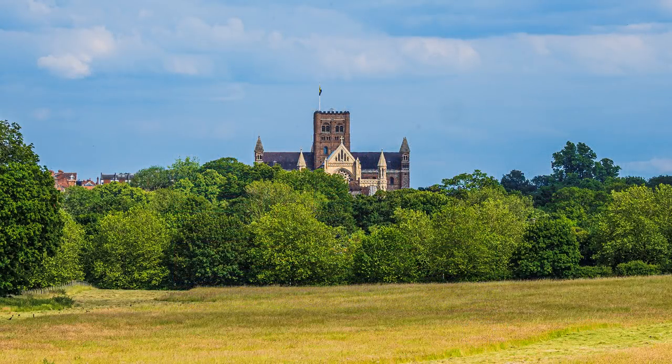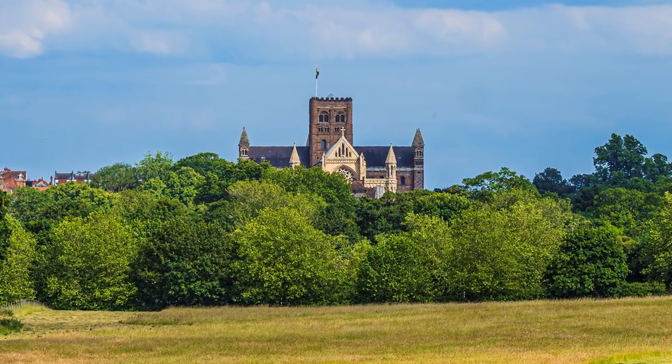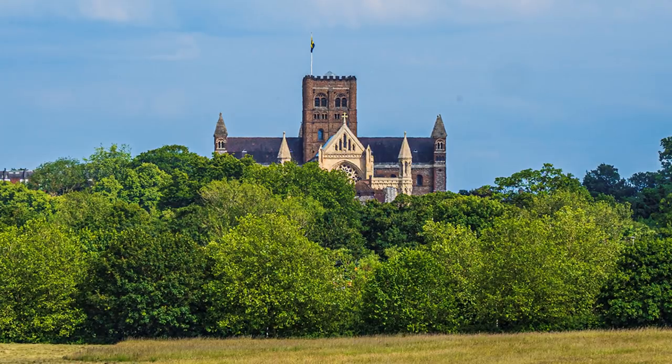The return is the way I came. Approaching the Roman theatre again, there was a distant but striking view of the cathedral. I missed it on the outward leg because it was behind me.